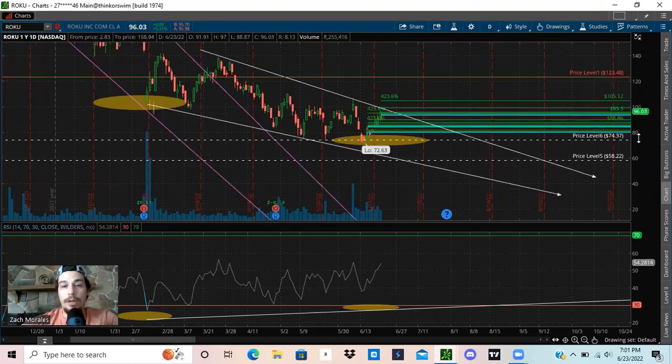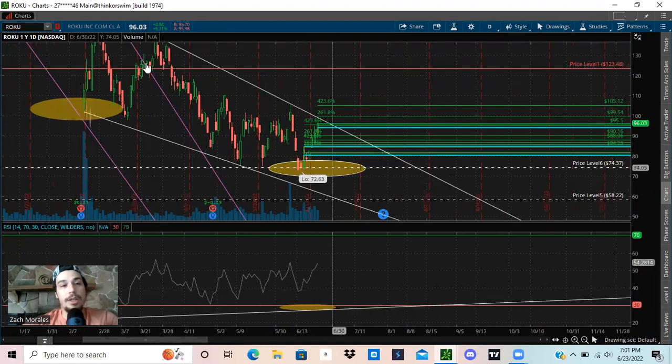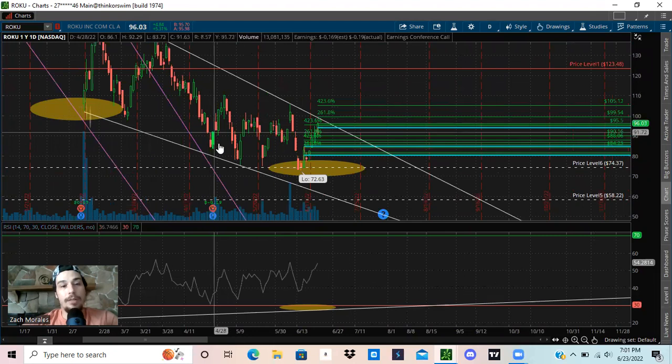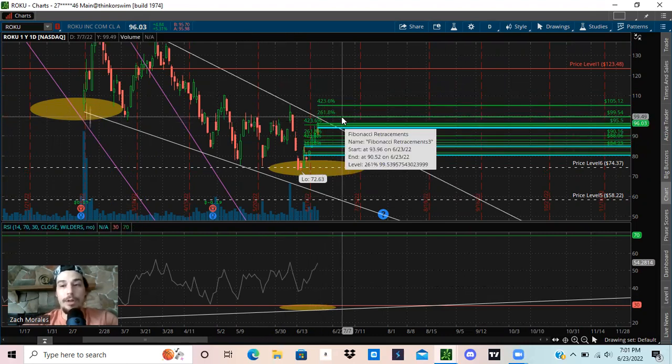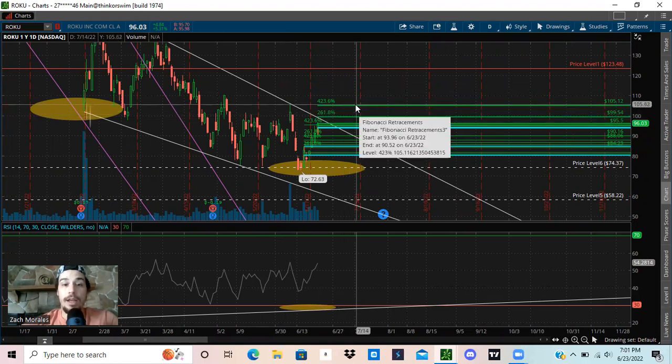Again, if we look here on our daily chart, you can see we're bouncing up and down in between this channel here, and we're again back up at the top. So we have to see, are we going to be able to break this trend line now and hit this bullish price target of 99.54? And if we do, we're going to come up here to about 105.12.